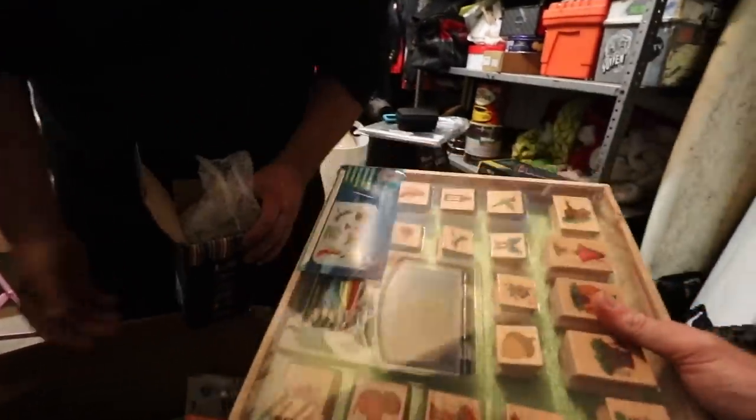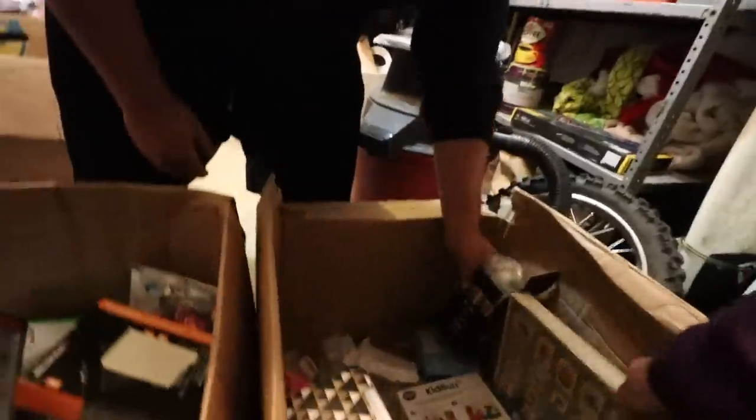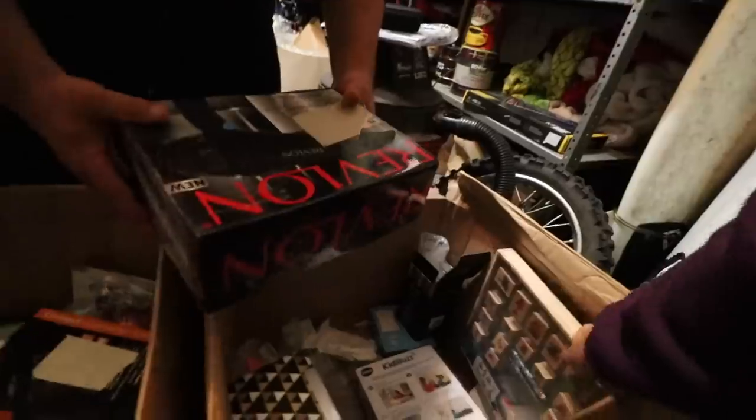Right? You guys. Okay. Here's stamps. These are good. Stamp set. That's a nice little stamp set. I got some mushroom stamps on there. That's Halloween stuff, though. Agreed. Halloween. Pumpkins and whatnot. Hair dryer.